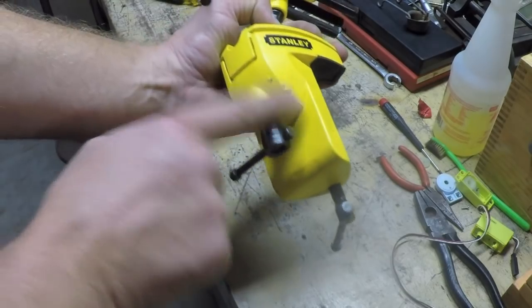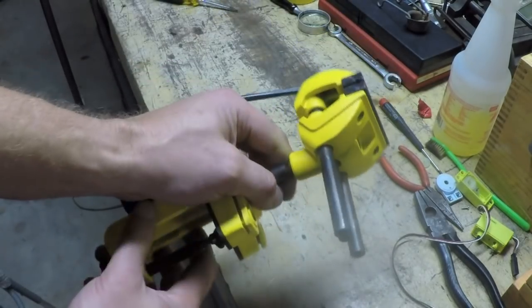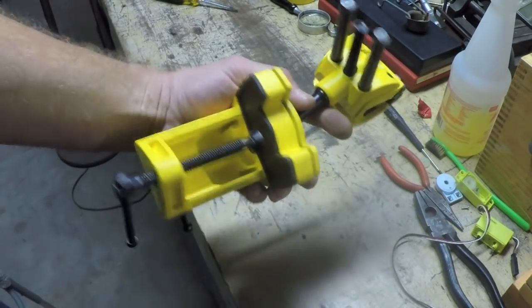You get a little bit of damage right here, where somebody probably dropped it or dropped something on it. Other than that, it works perfect. So that's a nice little addition for 12 bucks.